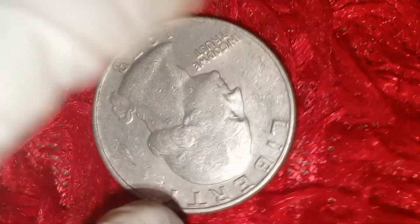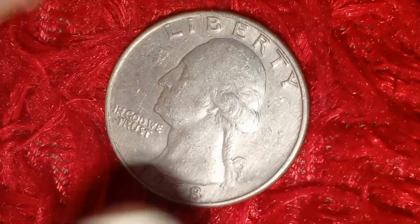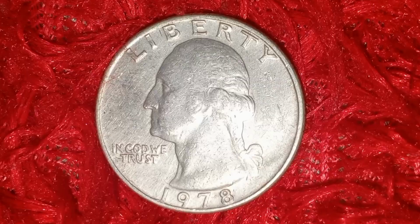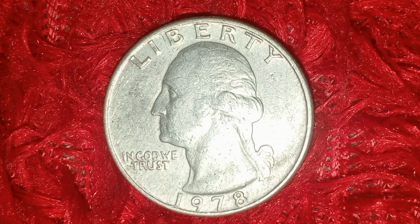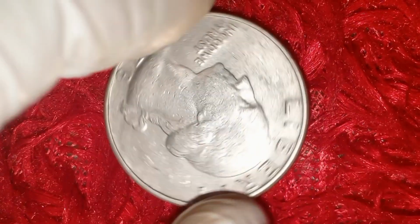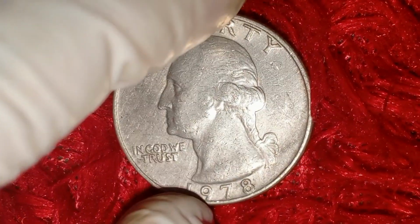Conclusion. So, there you have it. The 1978 Washington quarter might seem like just another ordinary coin at first glance, but with the rare double-die error, it has the potential to be worth millions. The $1.4 million sale of one such coin proves that error coins can be among the most valuable and sought-after collectibles in the world. If you have any 1978 Washington quarters in your collection, or if you come across one in your change, be sure to check it closely for any signs of doubling. If you spot a double-die error, you could be sitting on a rare gem that might be worth a small fortune.